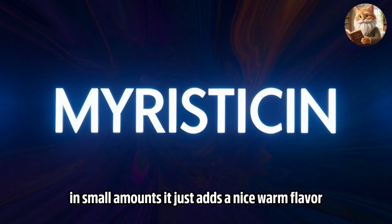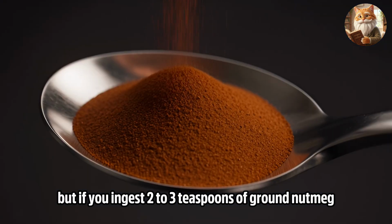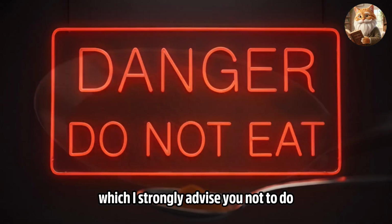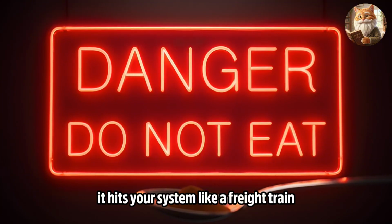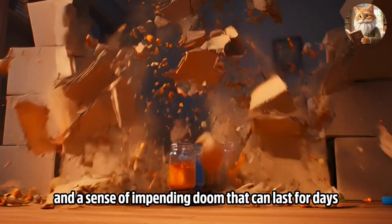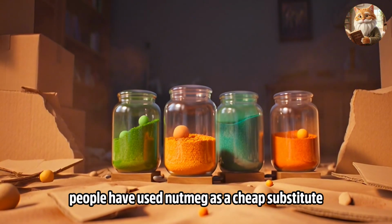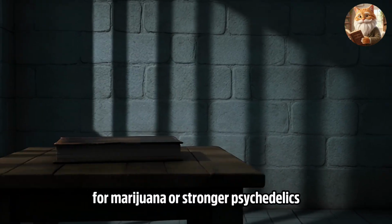In small amounts, it just adds a nice warm flavor. But if you ingest 2 to 3 teaspoons of ground nutmeg, which I strongly advise you not to do, it acts like a deliriant. It hits your system like a freight train. People who have tried it report hallucinations, extreme nausea, heart palpitations, and a sense of impending doom that can last for days.